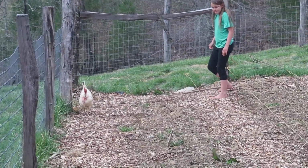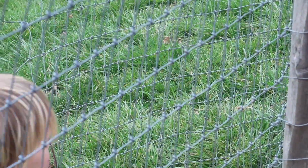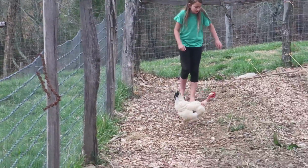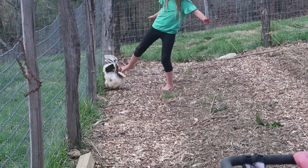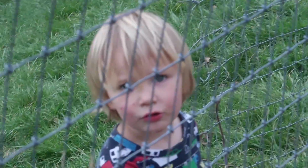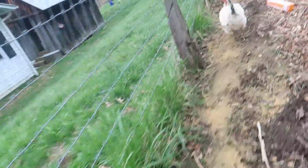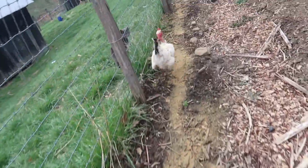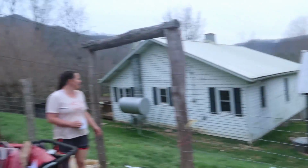Get that chicken out of the garden. Open the gate, buddy, quick. Get that naked neck scratcher out of the garden. Naked neck. Got it. Mama for the win.